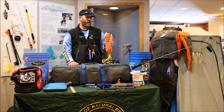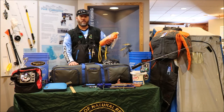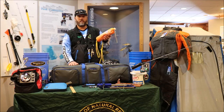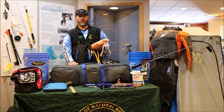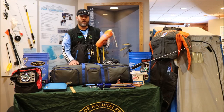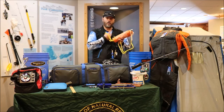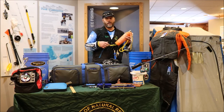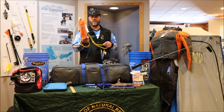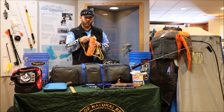And in the summertime, I put this on my boat. That way, if someone goes overboard or needs help, if I'm out on the lake and I see someone in the water or another boat needs a tow, I have a good rope out there. I can throw this bag right over to them. They can put this around them. I can pull them out of the ice. I can pull them out of the water. This is a very valuable tool that is quick and easy to use.